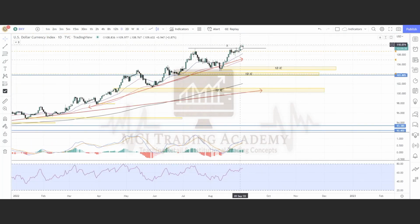And if we are to see if the dollar will start to come down, that will help equities go up, will help the stock market go up. And if it starts going down from here, then it would mean that the key levels on the stock market will hold, and then we'll start to see higher highs in the short term. So something to watch out for.